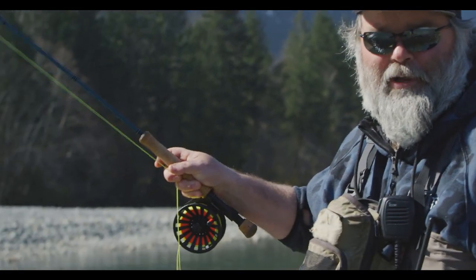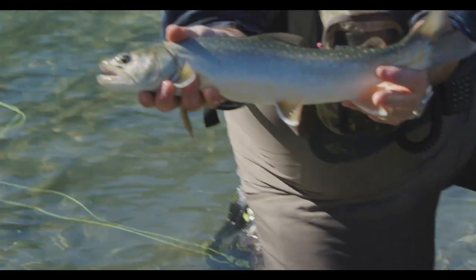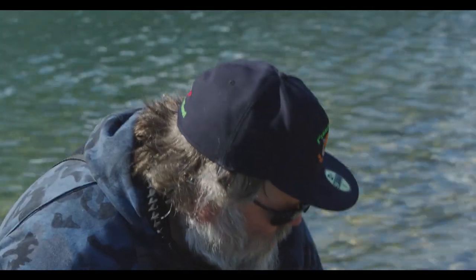We didn't have to worry about getting out of bed first this morning because we're the only ones here, if you know what I'm saying. Nice little bull trout. Off he goes. Woo! See if we can go for two, eh?